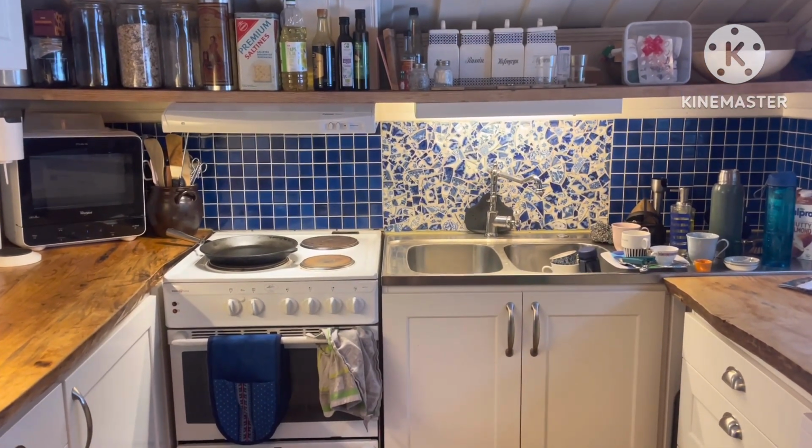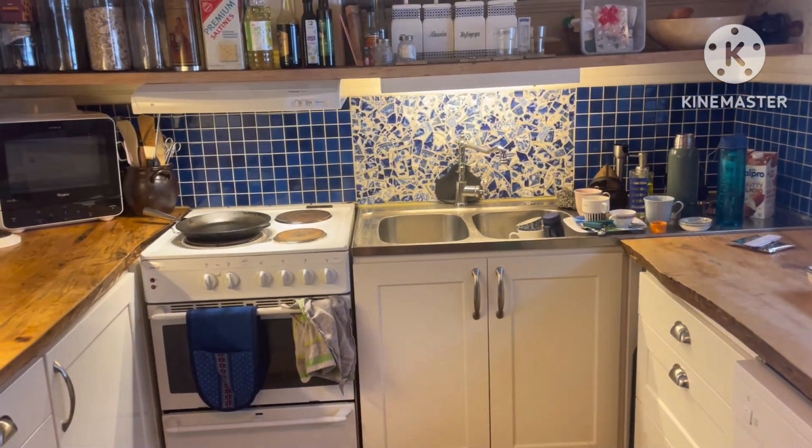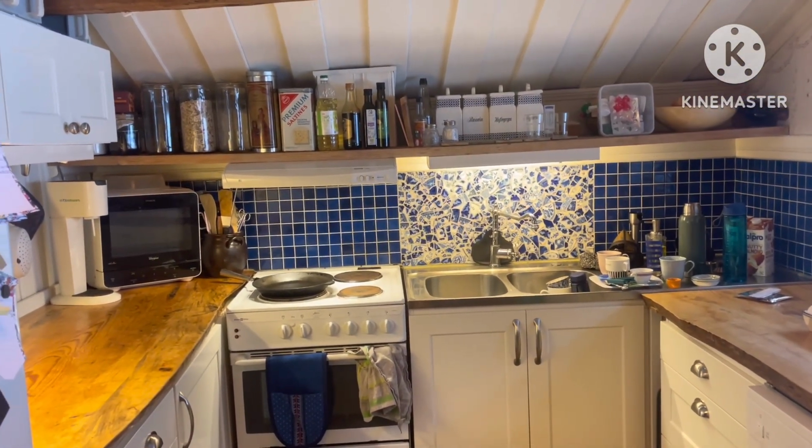We do have a table on the other side, and we might put a couple cupboards behind the table, but they might not be able to be 60 deep. So you won't be able to put huge things in there, but maybe some small appliances, which could be helpful.